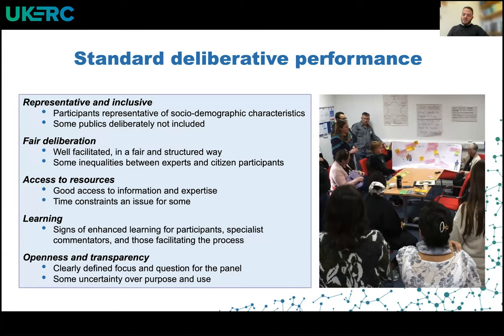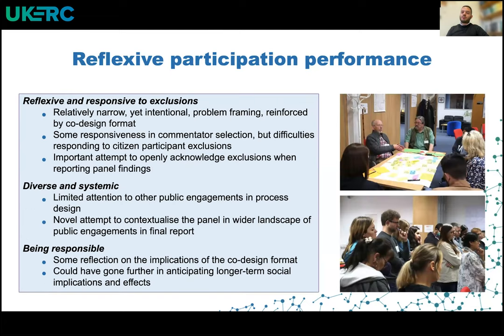However, the more reflexive qualities of participation proved to be far more challenging. The team running the citizens panel did really well to respond to reflexive questions of the observatory mapping in new ways. But some aspects of the process remain closed to these possibilities, to a certain extent at least.